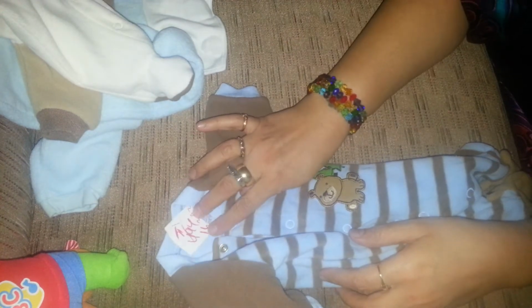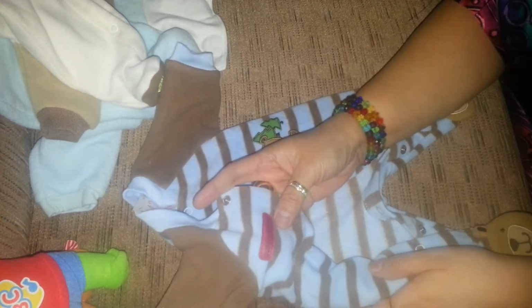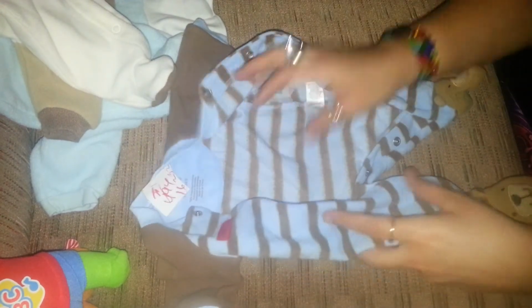Okay, here we go. This was from $4.94 to $2.32. Cute, cute. It says, cuddly and cute. Preemie. All this here is preemie things. My baby boy's gonna be ready. I only have one preemie boy, and that's the one that'll be on his way.